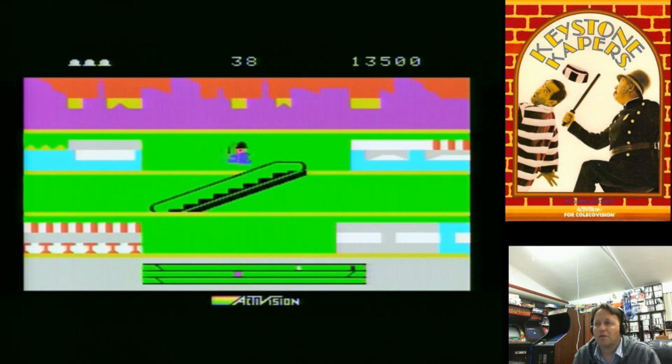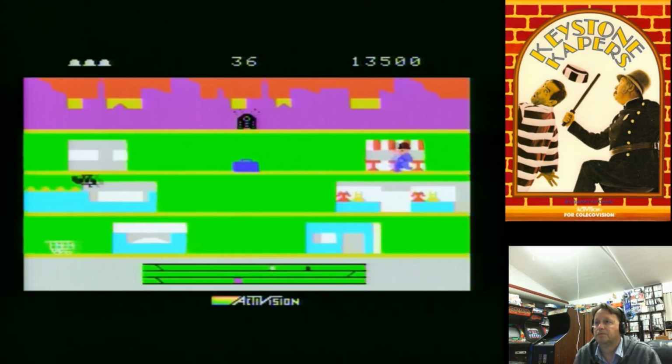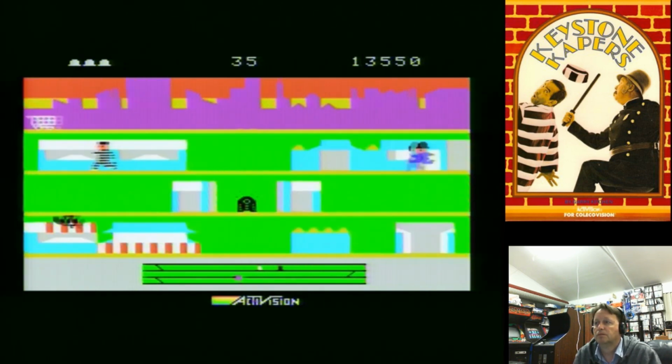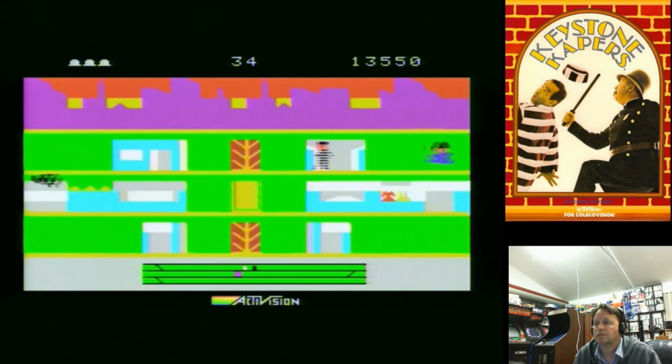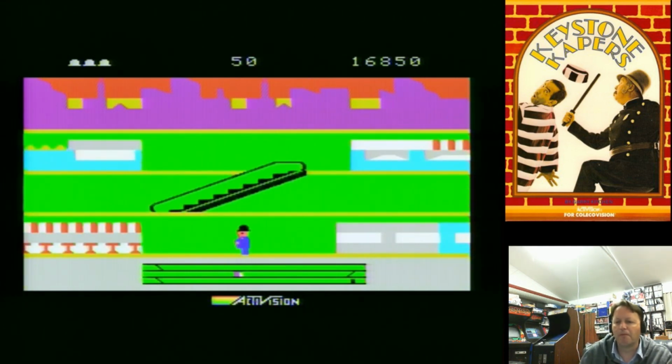As you can see, it's quite good fun, and I've already got quite reasonably drawn into the game. And caught him again. Alright, I obviously can play this for a little while, so we better move on to our next game, but absolutely brilliant game.